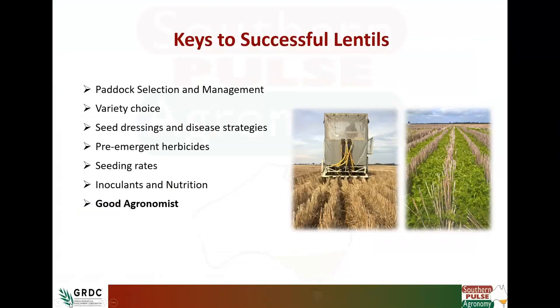The other thing I haven't touched on in terms of 2019 considerations is price, and just being aware of the price. Janine might be able to comment on that as part of her presentation coming up. Like all pulses, paddock selection and management are absolutely critical to growing successful lentils. Where possible, grow them into a paddock with retained stubble. They do benefit from retained residue, in particular standing residue, improving harvest stability but also improving yields.